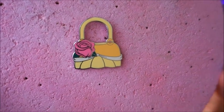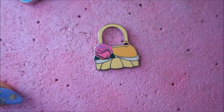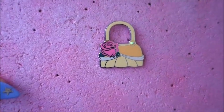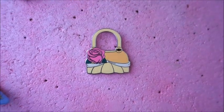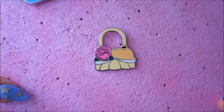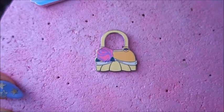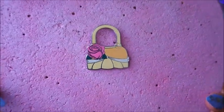When I saw all the bags, the mystery pin set with the Disney handbags, at the back I just thought, oh yeah, this is Belle and that's it. I'm not particularly a big fan of Belle or Beauty and the Beast. I love them, there's nothing against them, but this design just did not speak to me. But now seeing it in person, this is so pastel. Loving it. Obviously it's based around Belle's golden ball gown, not her peasant dress, and it's super iconic and I'm loving it.